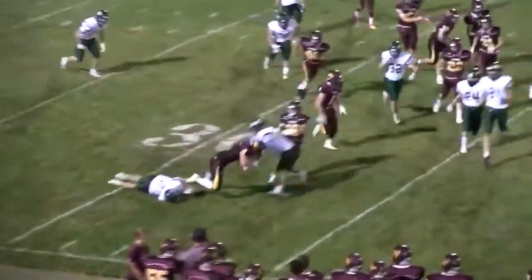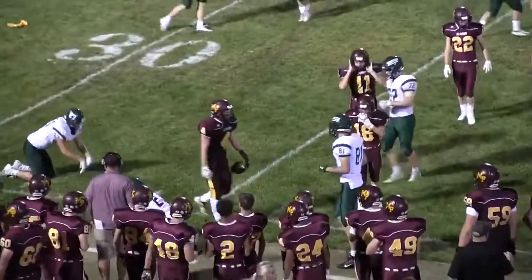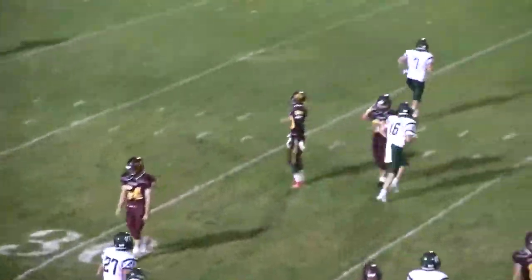Return man stays on his feet for Mount Pleasant. There is a flag near the area of holding. Yeah, we're tripping. We're still, one or the other.